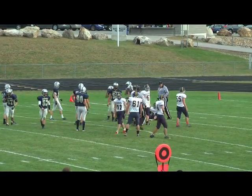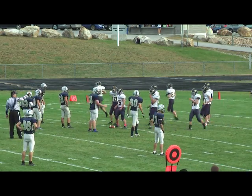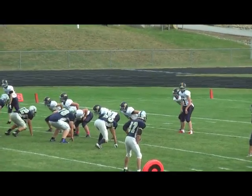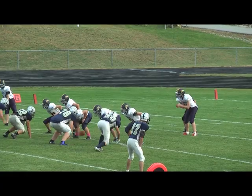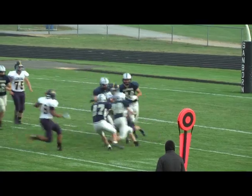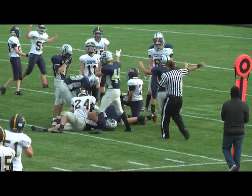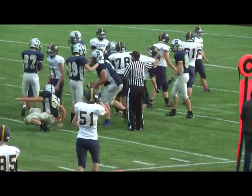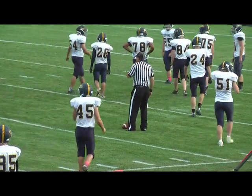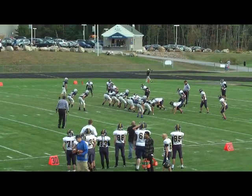And loss of yards. Okay, it's a 2nd and 16 near the 11. Fumble. And the ball is recovered by Sanborn at the 14. Okay, first and 10.